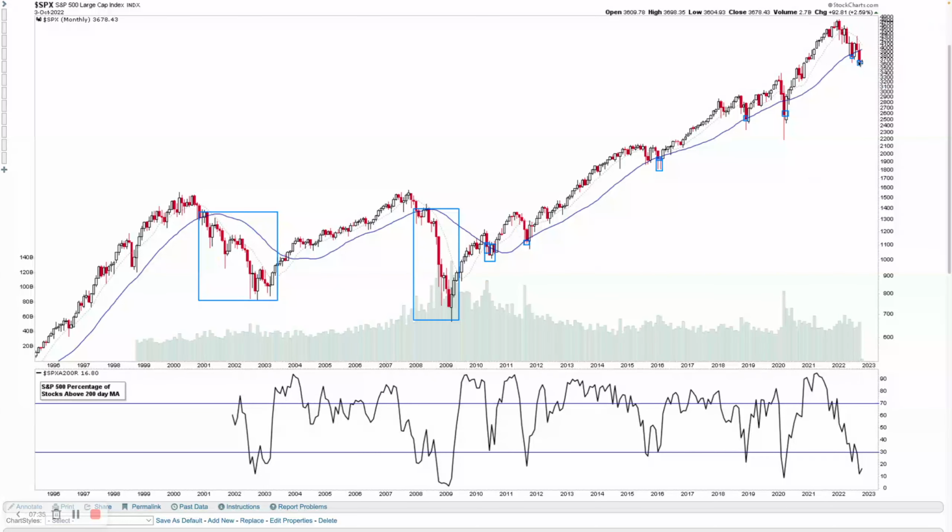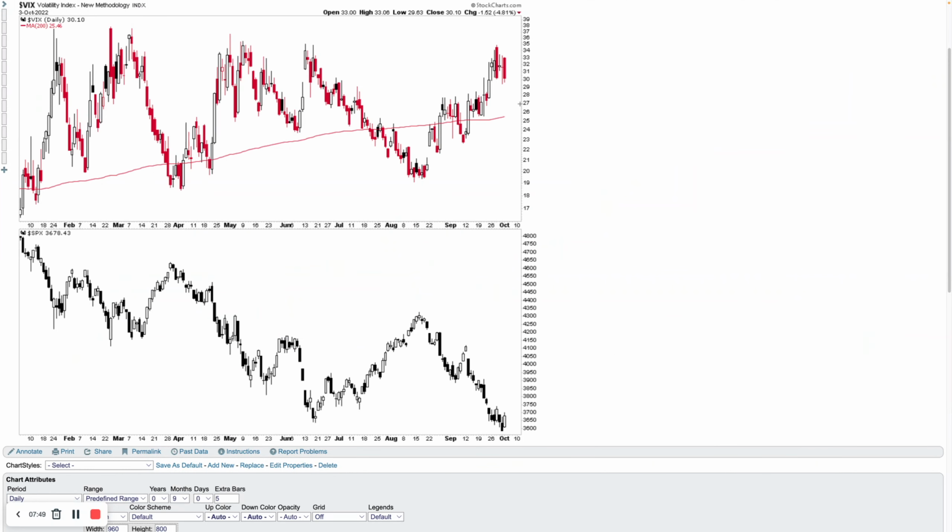At the moment, this needs to start to recover really quickly, or it could turn into a much more dangerous situation, as we're much deeper below the 30-month moving average than we have been for a very long time here. Look at the VIX.